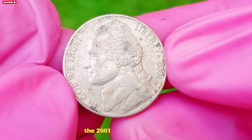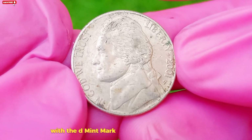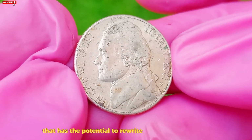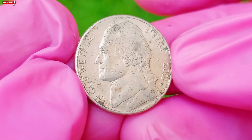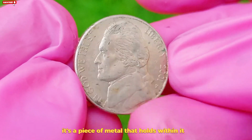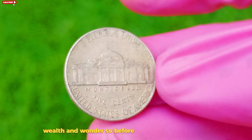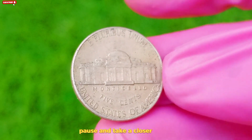The 2001 Jefferson nickel with the D mint mark is a legend in the making. A coin that has the potential to rewrite your financial story. It's a piece of metal that holds within it the power of transformation, wealth, and wonder. So before you spend that nickel, pause and take a closer look.